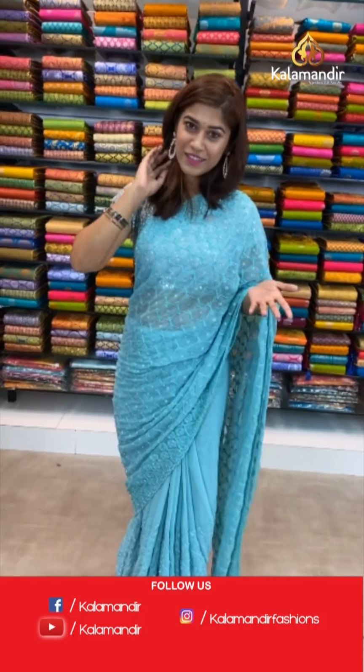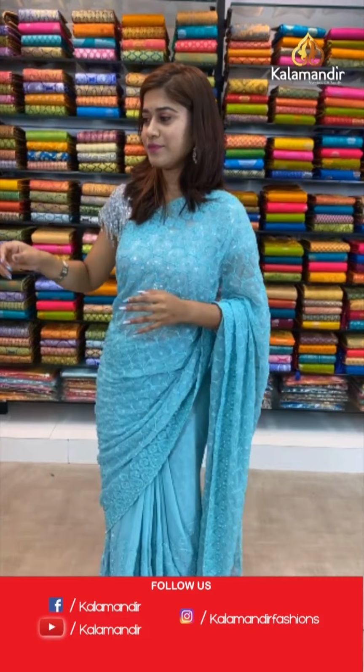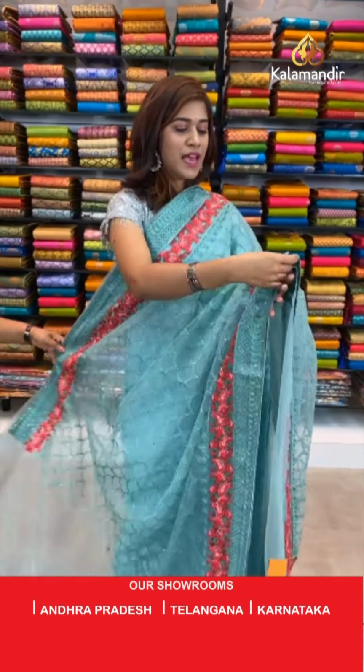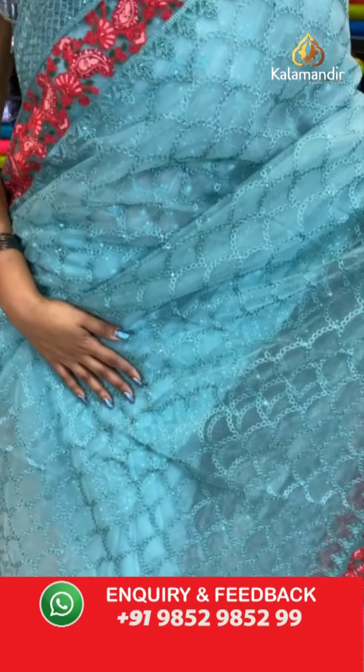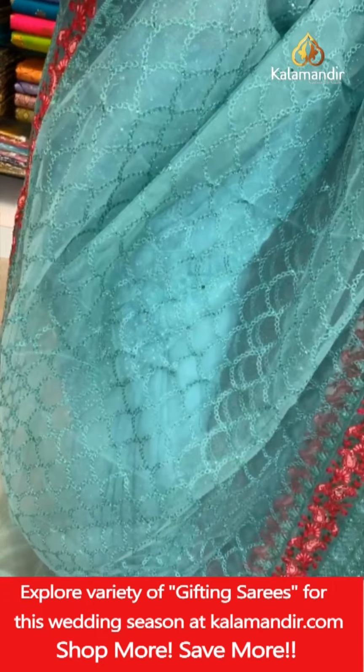One more color and I will see the comments. I will read few comments then. Next, again we have a beautiful light sea green color. So you can see the red border on either sides of the sari.